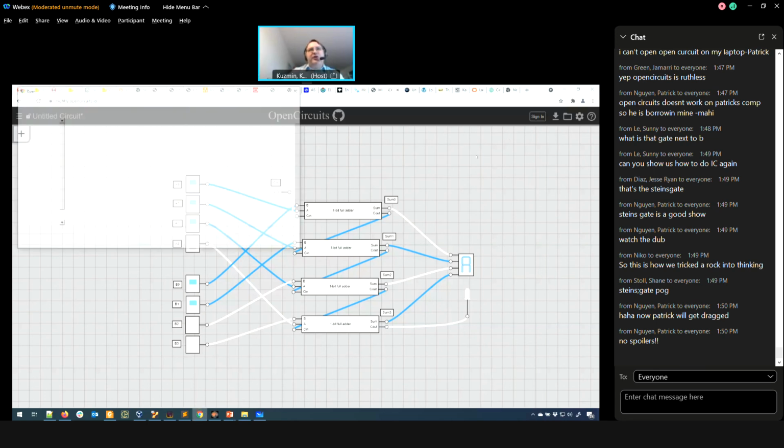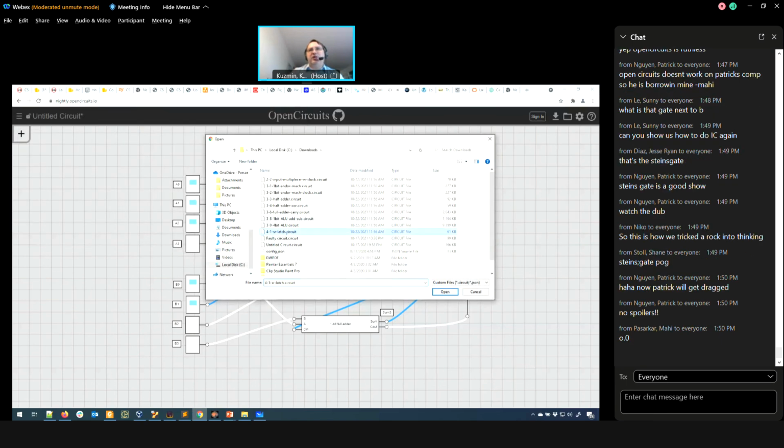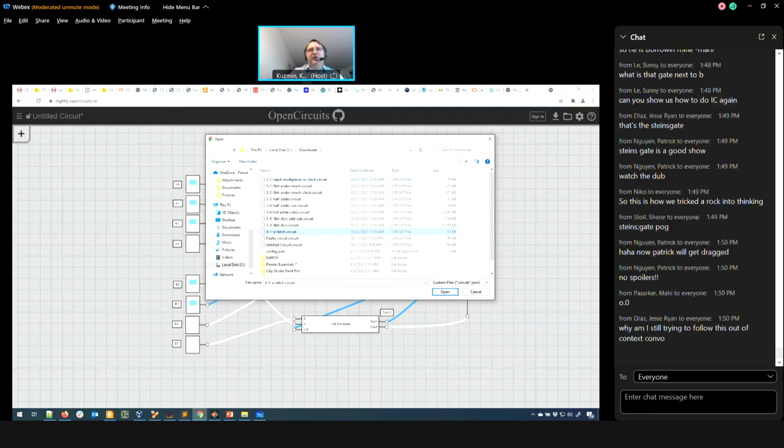And there's a number of other circuits, so please take a look at them. Don't worry about the SR latch. We didn't talk about it, but all the other circuits you should be familiar with, so please take a look at them.